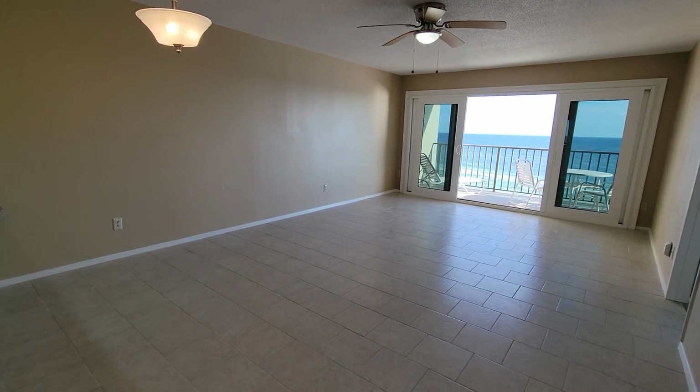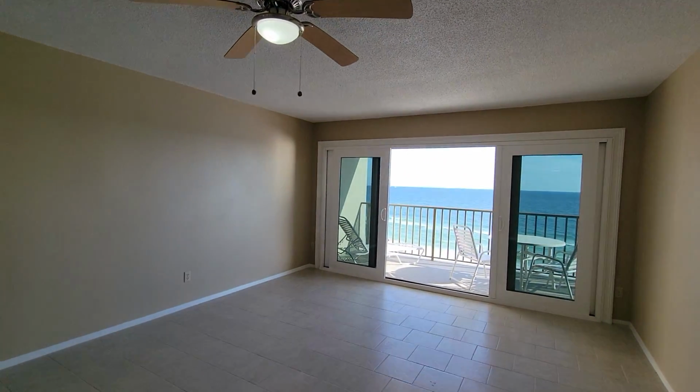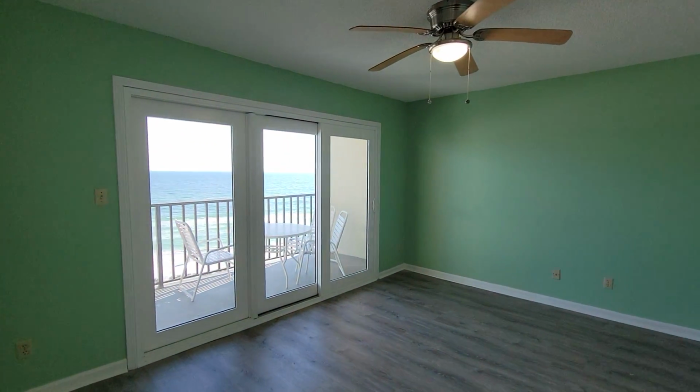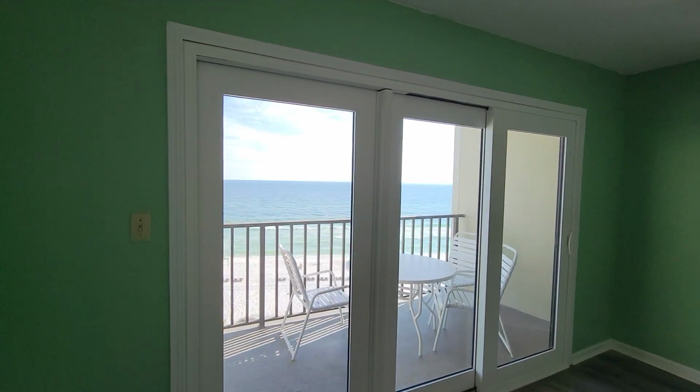Tile through the entry, the kitchen, and the living room. Back to LVP in the primary bedroom that has the Gulf view. You got a sliding glass door here that is storm rated. This is a new door.